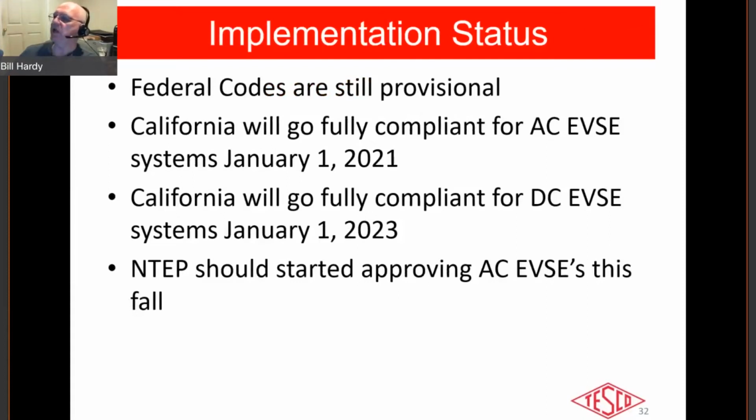This is changing. California's going full bore January 1, 2021. They're going full bore with DC January 1, 2023. They're already doing type approvals. And federally, we look like we're 1 year behind on the AC, but same time schedule for DC.